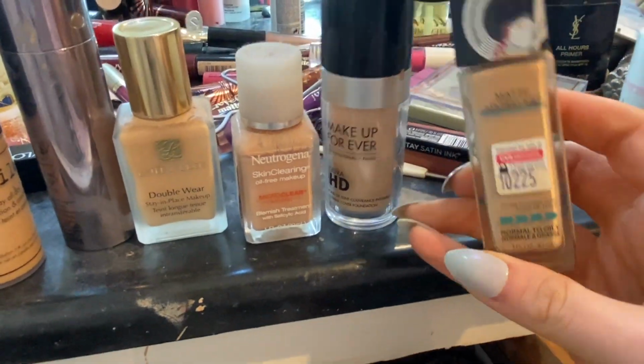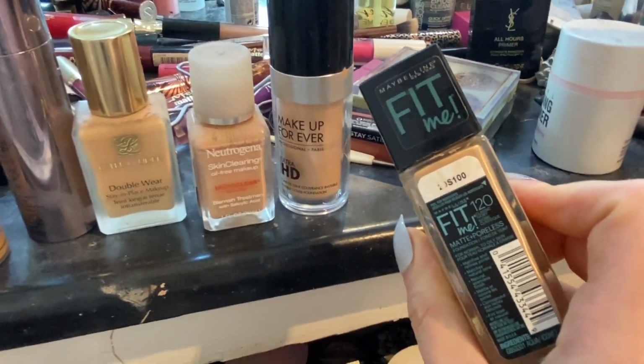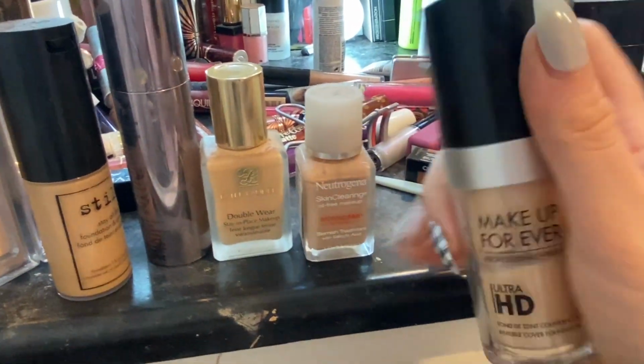Let's just go ahead and deal with my foundations, because that is something I definitely need to get through. I have got 15 foundations. This matte poreless, what is this one? I think I bought this at a drugstore when I was in a tight pinch and needed foundation. Yeah, this Maybelline Fit Me foundation is actually good stuff. I love it.